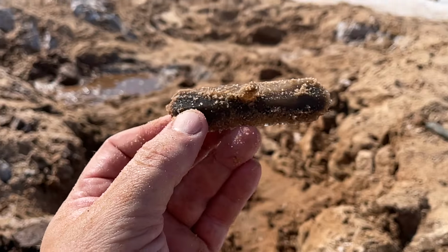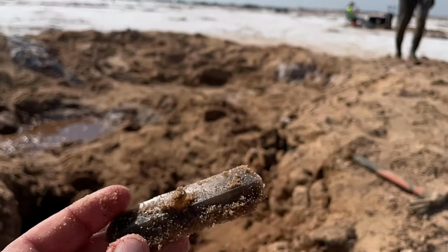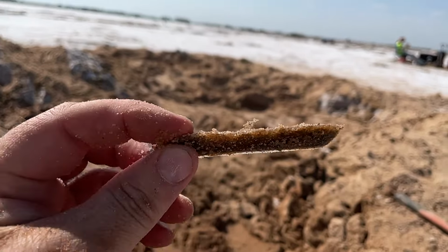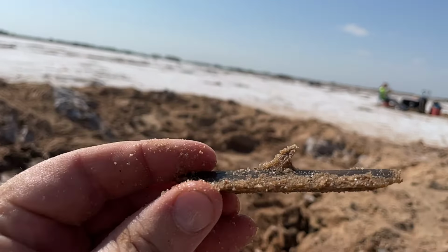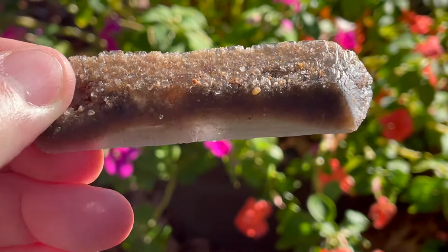All right, it's close to 3 o'clock. We're gonna start heading out of here because we have got to go to the Twister Museum from the movie Twister. And it's just about 45 minutes or so kind of east of here. But I just got my last find for the day. It's even got a little shark fin there at the top. Pretty cool stuff. All right, let's head home, clean some of these things up, and take a look at them, see how they look all washed off.